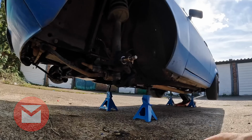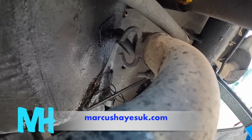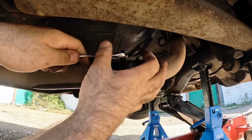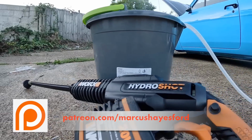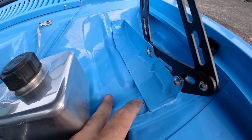Disappointing fail. Rusted away, hitting the anti-tramp bar, come away from the mount there that's clamped to the exhaust. Yeah, that's broken. Got to use brute force. Come on. Fails continuing. Little bit of rust coming through here.